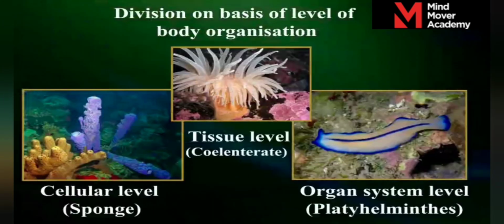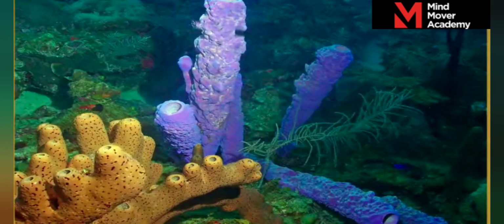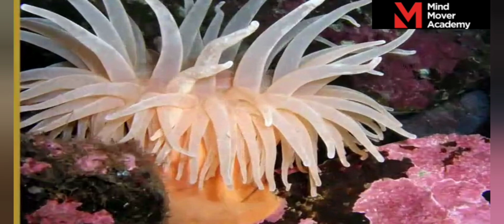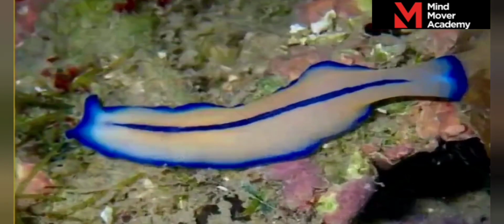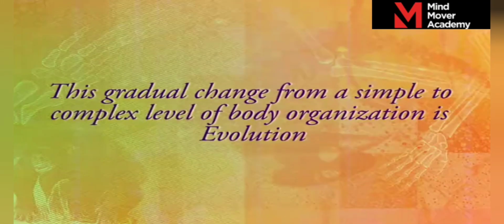Division on basis of level of body organization. On the basis of the level of body organization, the multicellular organisms can be further grouped into cellular level of organization as observed in sponges, tissue level of organization as observed in coelenterates, and organ system level of organization as found in platyhelminthes. This gradual change from a simple to complex level of body organization is evolution.